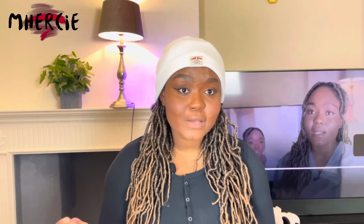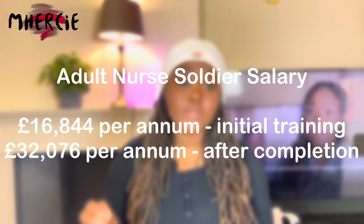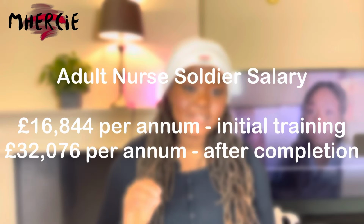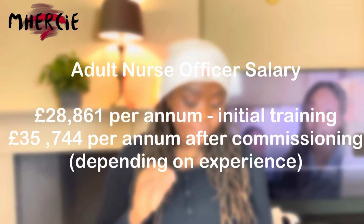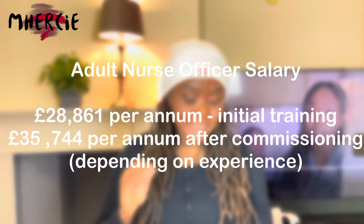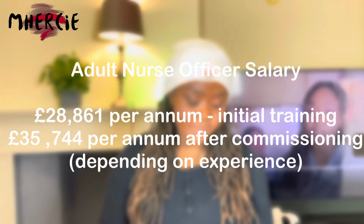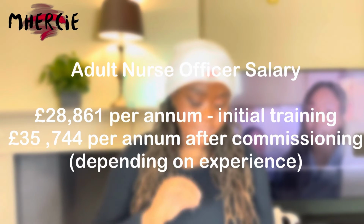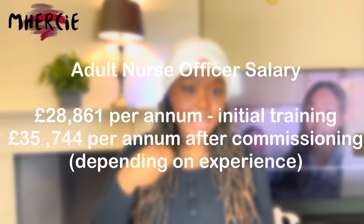So according to the UK Army website, if you are a soldier, you're going to be receiving £16,844 during your initial training, and then you receive £32,076 per annum after completion, and officers receive £28,861 during their training and £35,744 minimum after commissioning, depending on their qualifications and their experience.